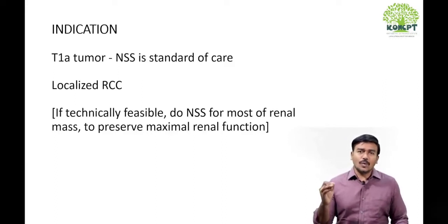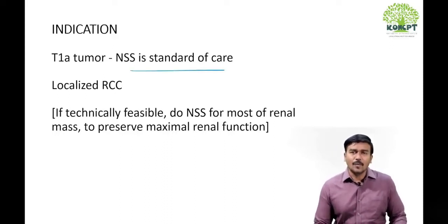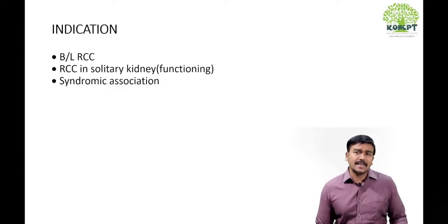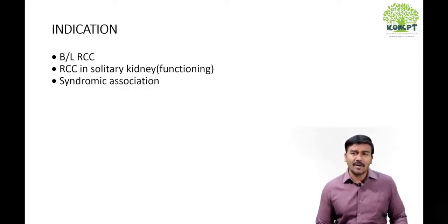To remember the indication, the T1A tumor, nephron sparing surgery is the standard of care. For localized RCC, I told you, try to make it NSS, nephron sparing surgery, wherever possible to save the nephrons. That is the idea behind it. Nephron sparing surgery is indicated in bilateral renal cell carcinoma, RCC associated with a familial syndrome, and RCC in a solitary kidney. If you remove the kidney, the patient will become anephric and dialysis dependent. So in all these cases, try to plan for nephron sparing surgery.